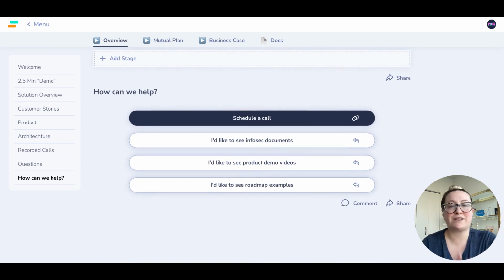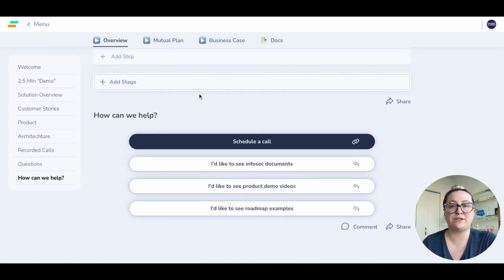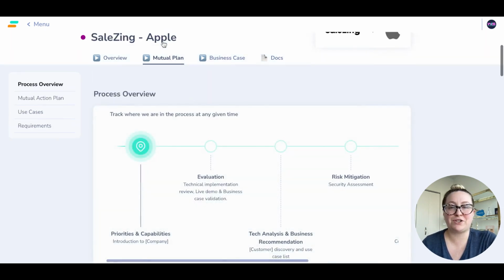So this entire process is just meant to be really easy for buyers to be able to understand your solution and understand what your offer is and not have to dig back through emails. Another really cool feature for my enterprise sales lovers out there, that is my entire background. So you hear me harping around enterprise sales all the time.